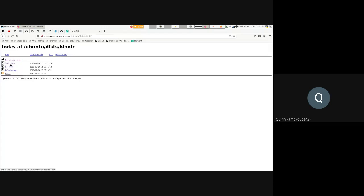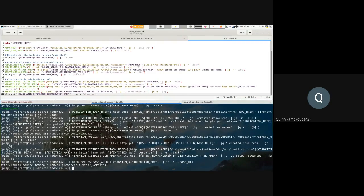Where am I? Here, yeah. And I guess I could now download those and show you that they are really the same files, but you're just going to have to take my word for it. And I can show one more thing.